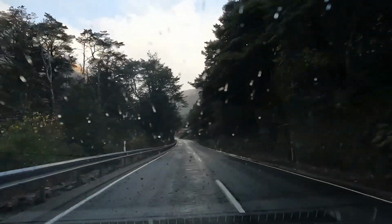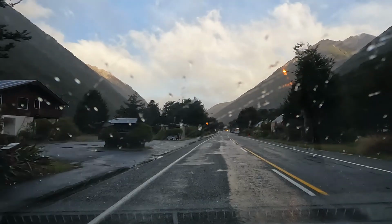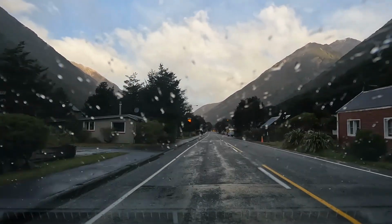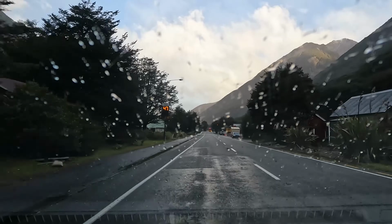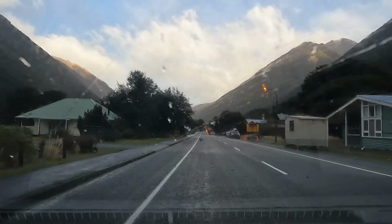Here we go guys, Arthur's Pass. Middle of winter this gets chocker with people. Lots of little eateries here. This is like a little Swiss alpine village. It's quite cool actually. Well, I like it. But I love New Zealand.